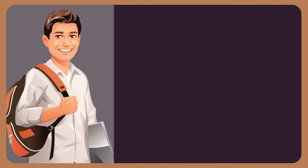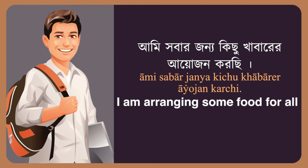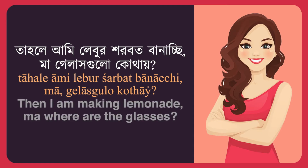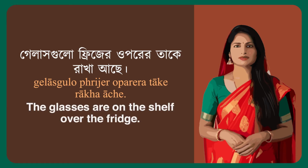Monish says, I am arranging some food for all. Tuntun replies, then I am making lemonade. Ma, where are the glasses? Ma replies, the glasses are on the shelf over the fridge.